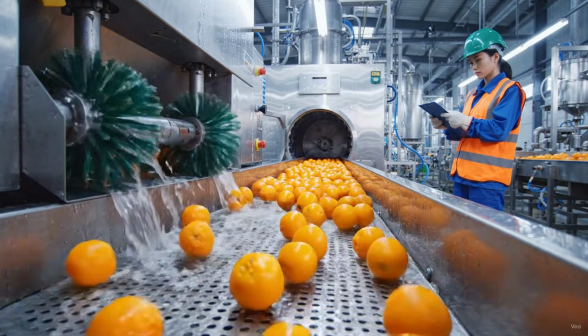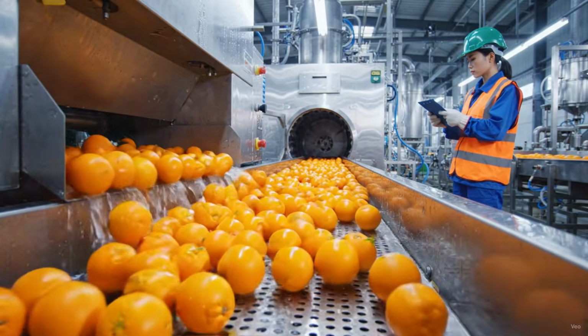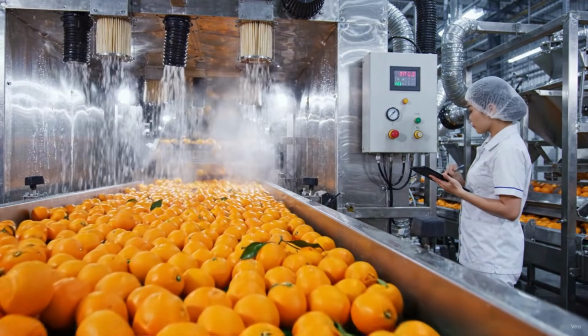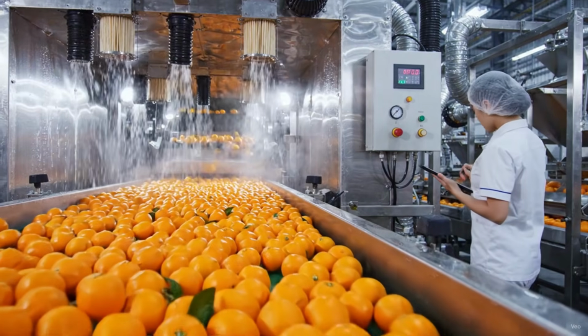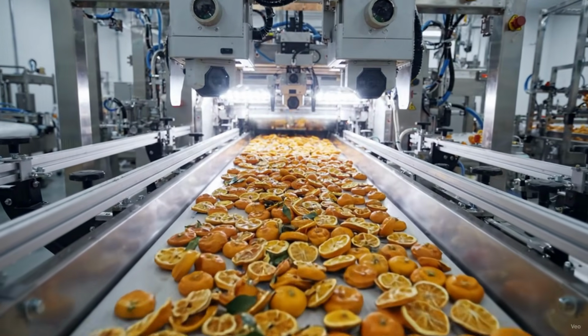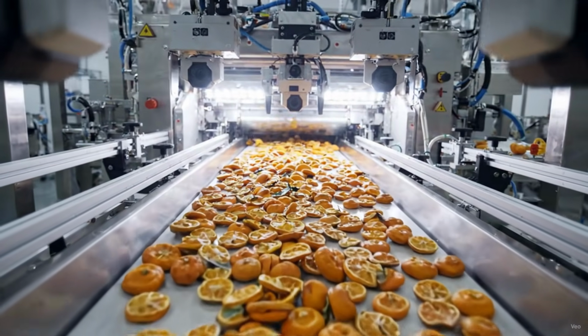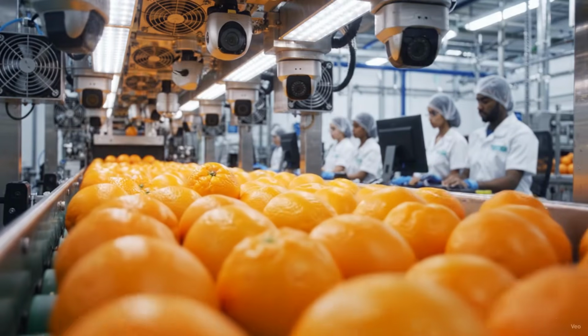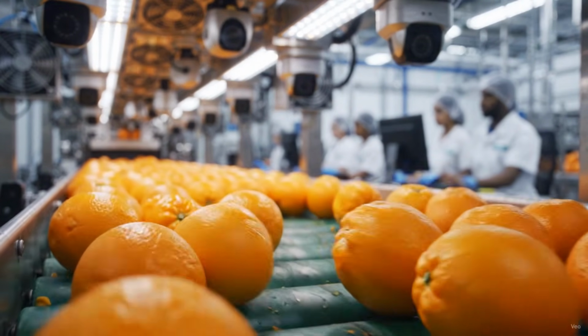Cleanliness is the foundation of premium orange juice production. Removing excess moisture prepares every orange juice orange for precise sorting. Every orange juice orange is individually inspected using advanced vision technology. Automation identifies only the finest oranges for orange juice production.